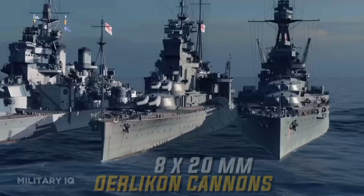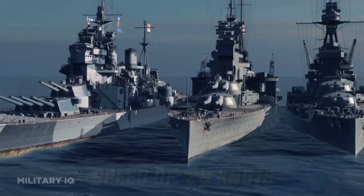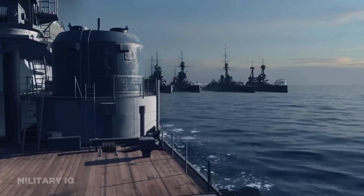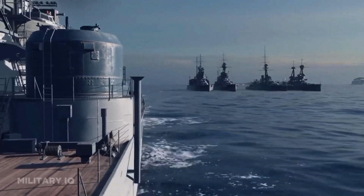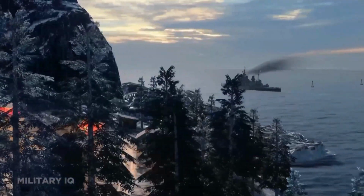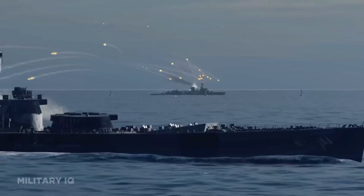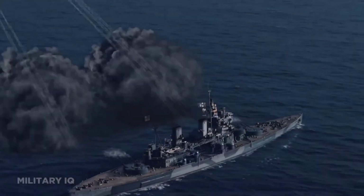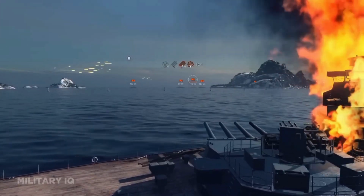20mm Oerlikon cannons. Her speed of 28 knots and range of 7,800 miles allowed her to operate effectively across vast ocean expanses. Tragically, HMS King George V met her fate on January 11, 1941, when she struck a German mine. This loss was keenly felt, but her legacy as a stalwart defender of freedom remains intact.